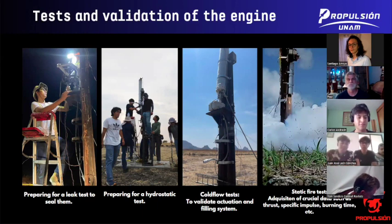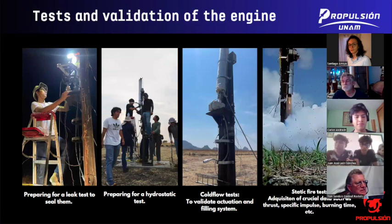Okay, let's talk about the really interesting part of our rocket, that is the testing. Last year we had a lot of issues with the filling procedure for the tank. Last year we tried to fill the tank like five different times, and we could only fill the tank one time. So the focus of the testing this year was to do a lot of testing.